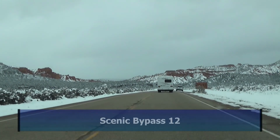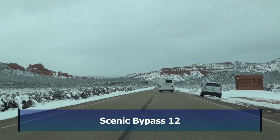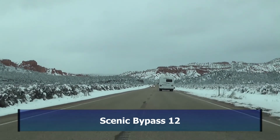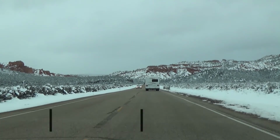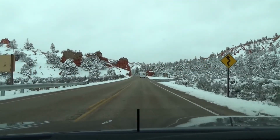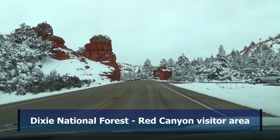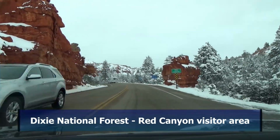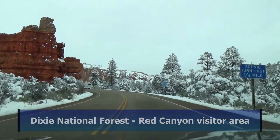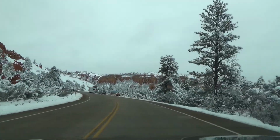We've now moved around to the south and are going to be taking Scenic Byway 12, and it'll be beautiful along the way. Scenic Byway 12 is the red road here, and it'll go through several different beautiful areas as we head toward Capitol Reef. First up is Dixie National Forest in the Red Canyon Visitor Area. The red sandstone and the white snow and the green trees seem to just play on colors.